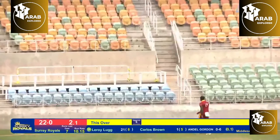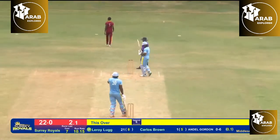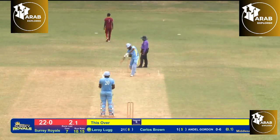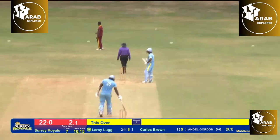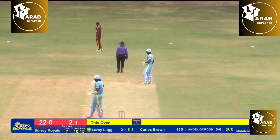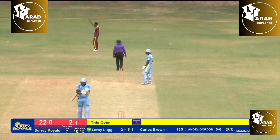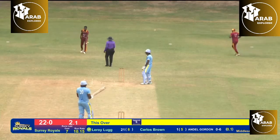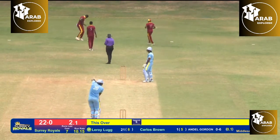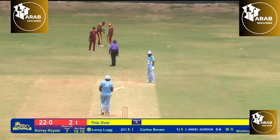Long on didn't make any attempt at all to go for that ball. He knew it would have gone for 6 as it left the bat of Logg, but that's a poor delivery, a bouncer with some height, thus inviting Logg for the pull. Logg is 21 from 8 deliveries. I tell you what, Sean, if Logg bats 6 overs, this game should be over in a hurry.